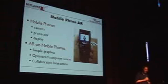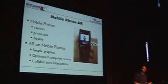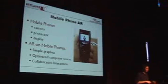So now there is another aspect, it's the mobile phone. So it's still doing augmented reality, but with a completely different support. So actually, all the new mobile phones are equipped with a camera and processor. So the idea at the beginning was to do some simple graphics, and also see how we can transfer our technology to the mobile phone. So everything about arithmetic and CPU power is really more difficult. And like I said, the interest of the lab was more about the collaborative interaction.